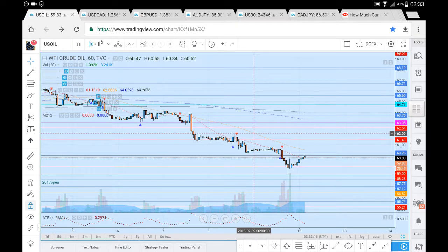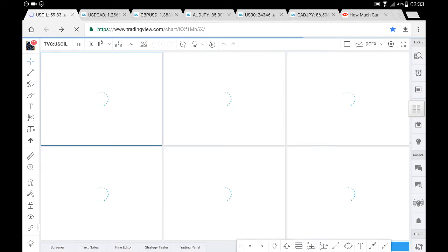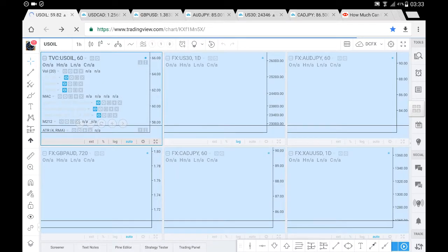To the upside, let's just have a quick look. Bear with me a second here. So above 60.25, we're looking at 61.48, and above 61.48, let's just have a quick look as soon as these charts load. Let's just get this moving.